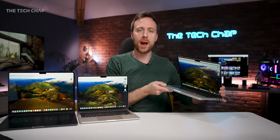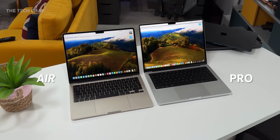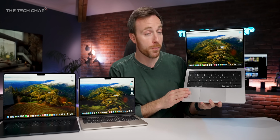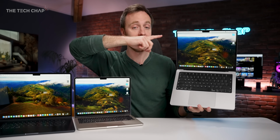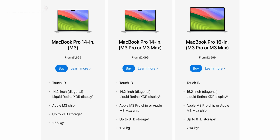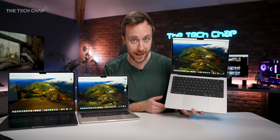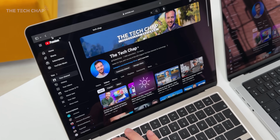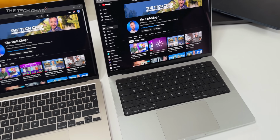But then we have the MacBook Pro. This is the 14-inch, also with the M3 chip, the base model MacBook Pro, and this replaces the older 13-inch Pro that had the touch bar. And while the Pro also has a bigger brother in the form of a 16-inch model, and you can also spec it with an M3 Pro and M3 Max chips, so this can get ludicrously expensive. But in this video, I'm comparing the M3 Air and the M3 Pro. So hopefully, by the end, you have a better idea which one's right for you.